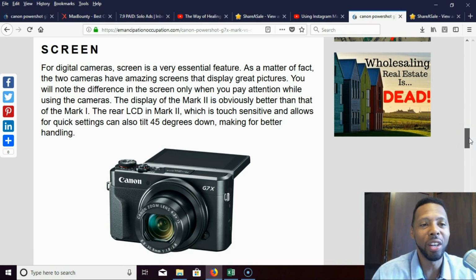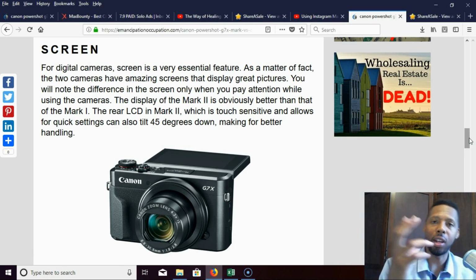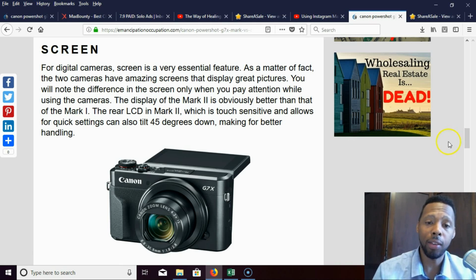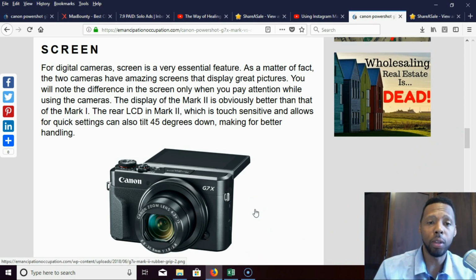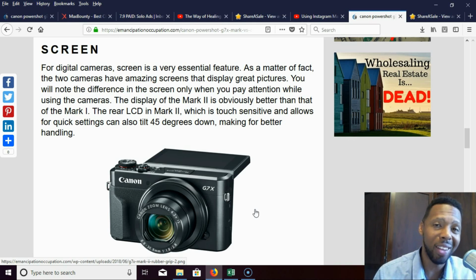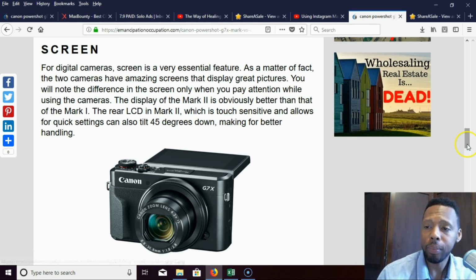Another big difference here is the screen. One of the biggest upgrades when it comes to the Mark II is the 45-degree tilt. People are raving about this because you're not just kind of looking at the screen and tilting it as you're recording. You can actually flip it, and it can come out a little bit and tilt. It makes a huge difference when you're recording and looking at your video. It depends on the angle so that you know what you're doing, right? Those of you who make videos know exactly what I'm talking about.